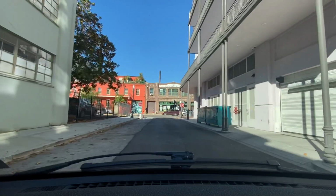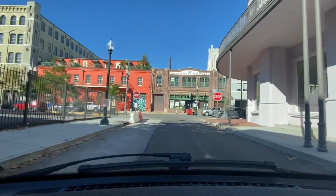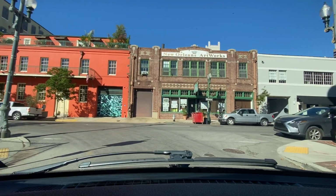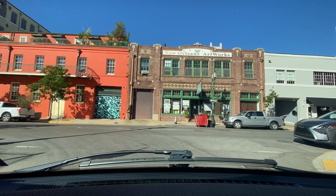We got the Nouvelle-Orléans Artworks building directly in front of us. You see it in brick. Got a nice design on it. We got a nice orange building on my left. You see the second story porch, and then they got like a rooftop deck. That looks pretty cool. All right, let's make this left-hand turn.